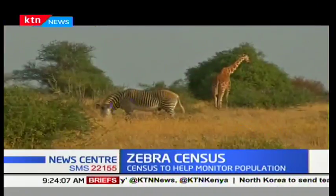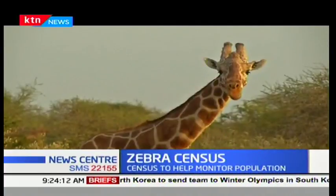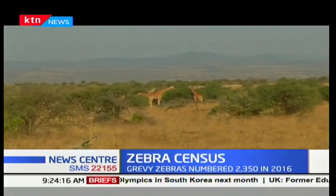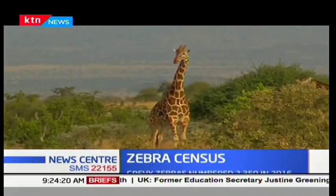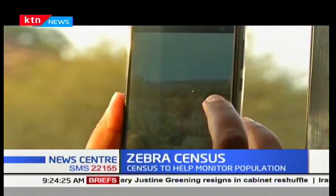Researchers are also working to keep count of the giraffe population in the country, which are also said to be endangered. Giraffe numbers have dropped by as much as 40% since the 1980s in a silent extinction driven by illegal hunting and an expansion of farmland across Africa.